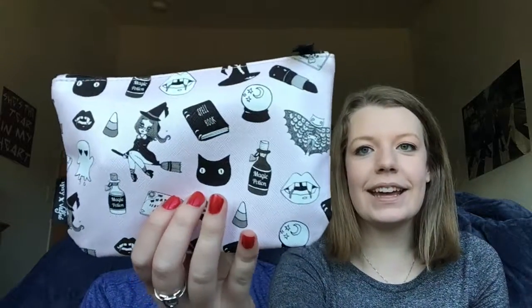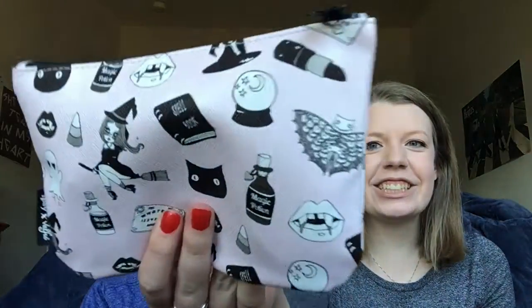Hi. Hello. We're going to be unboxing the Ipsy for October. This is what the bag looks like. It's all Halloween theme. Appropriately. It's like a pink lavender shade.